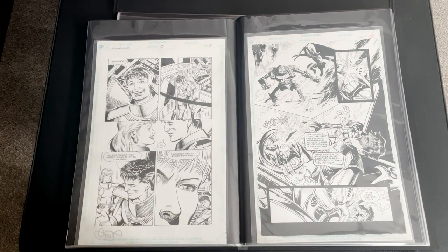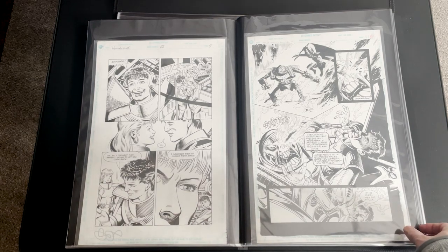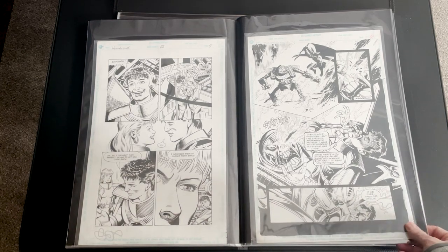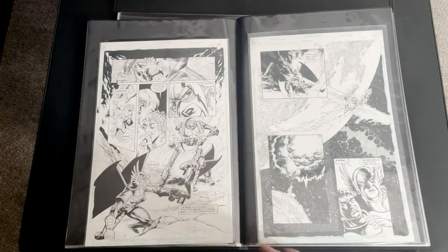The page on the left is from Hawkworld number 15 with pencils and inks by Graham Nolan. Actually one of my favorite pages showing Hawkman and Hawkgirl together. During Hawkworld's era, they were not a couple like they were for the rest of their history, so this is one of the pages that shows them starting to actually fall in love with each other. The page on the right is from Hawkworld Annual number 2 with pencils and inks by Gary Kwapisz, showing Hawkman in battle with the villain Attila that was introduced earlier in the series.